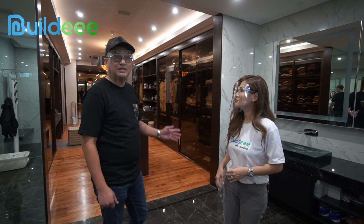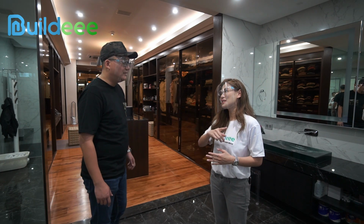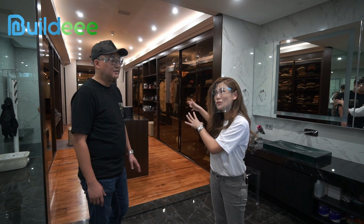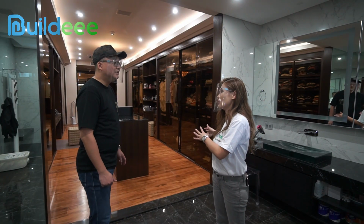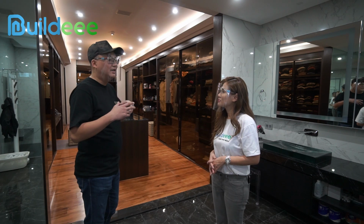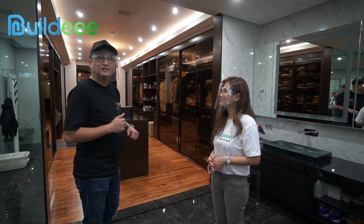So we're at the master's toilet and bath and their huge walk-in closet. Architect, akala ko yung pinakita mo sa akin kanina, that was it. I thought that was the walk-in closet. Hindi pa pala. It was just the bags and shoe room. Now, it's really clothes and accessories. Yes, this was requested by the owner. We tailor it to their needs. They have so many clothes and they usually go abroad a lot, so they have several seasonal clothes, para magkasya lahat.